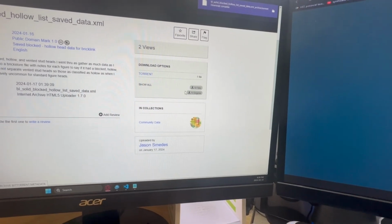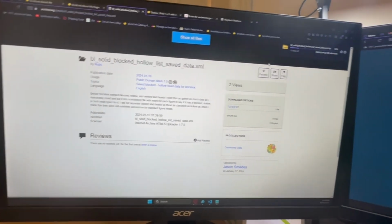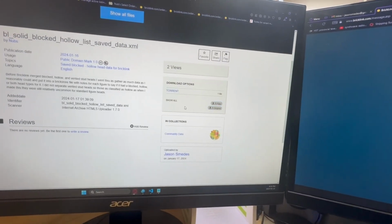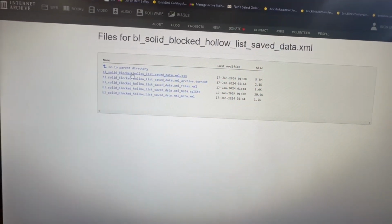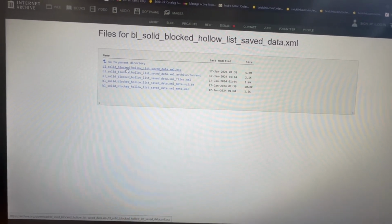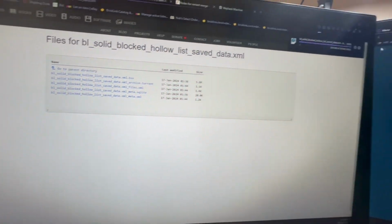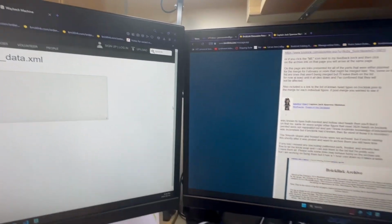Not sure if it's supposed to be a torrent. 5 files, and nope, 5 original, or no, show all. And then click on this one here. I'm not sure. Might have been this one here. And then find it on Brick Store by opening that up. Oh yeah, it's already open on Brick Store.